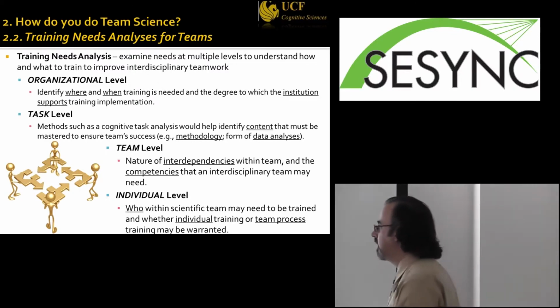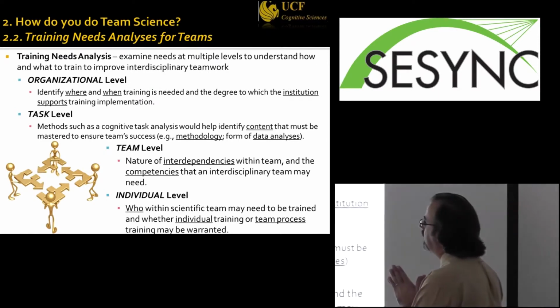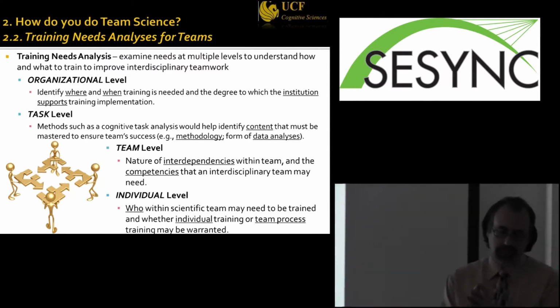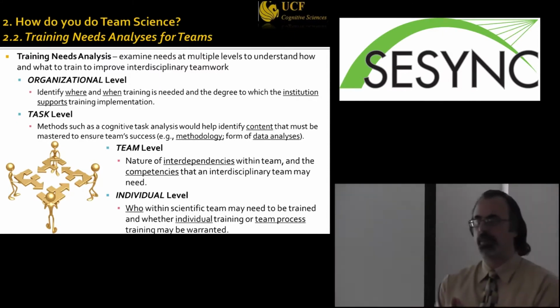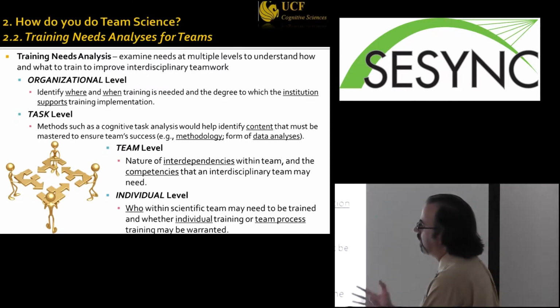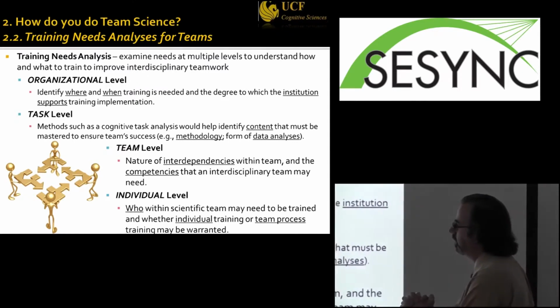So what has been identified is this notion of a training needs analysis, where you look at the needs at multiple levels so you can better understand what specifically is the problem you're trying to solve through training. So they've broken it down to this notion of organizational, task level, team level, and individual level.